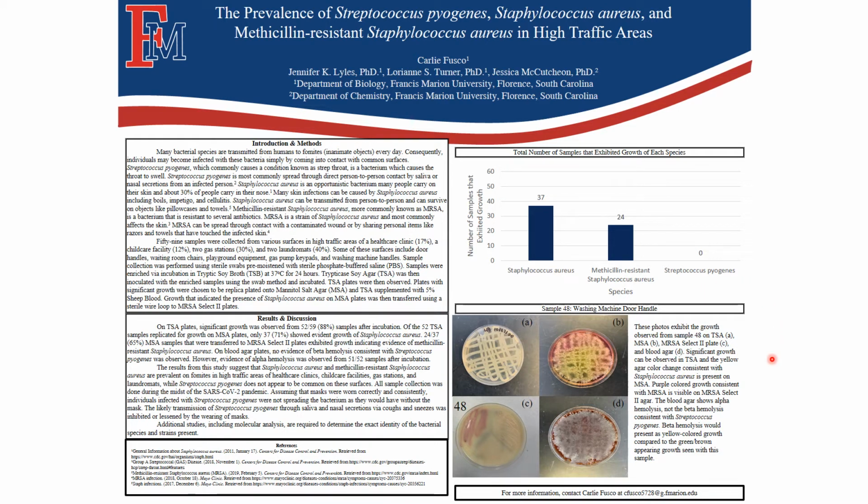Here we have sample 48, which was taken from a washing machine door handle. These photos exhibit the growth observed from sample 48 on TSA, MSA, MRSA Select II, and blood agar. Significant growth can be observed in TSA, and the yellow agar color change consistent with Staphylococcus aureus is present on MSA. Purple colored growth consistent with MRSA is visible on the MRSA Select II agar.